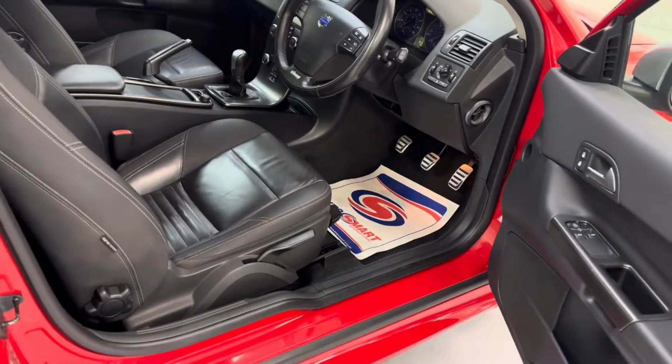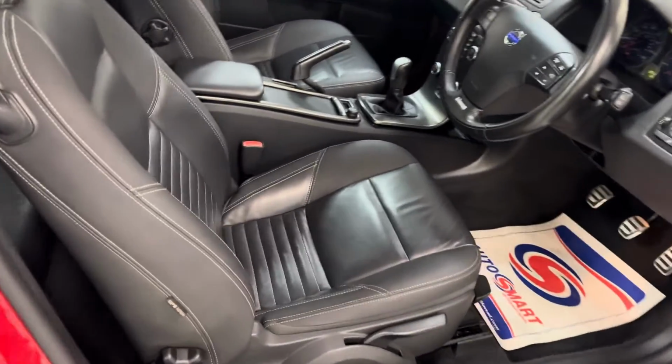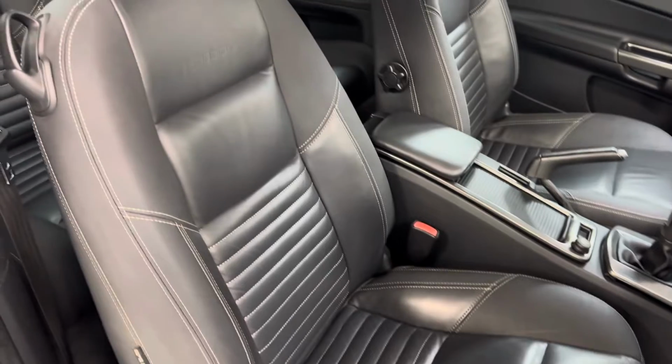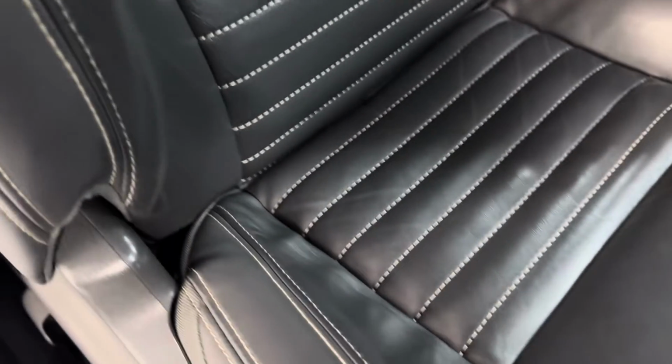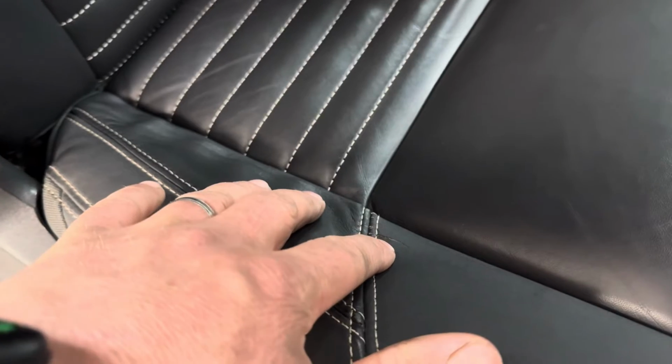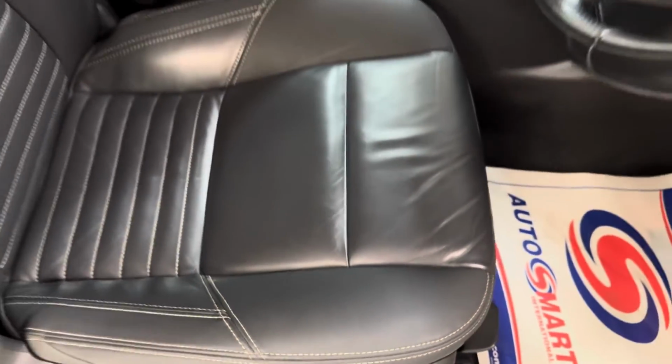Inside, as I've already mentioned, it's got the off-black R Design interior, which in my opinion is a bit nicer than the cream and black. All in very nice condition. I'll just show you the bolsters a bit closer, because this panel here is very common for splitting, and you can see there's just that tiny split there. Other than that, it's perfect.